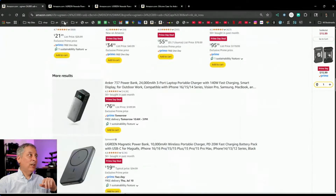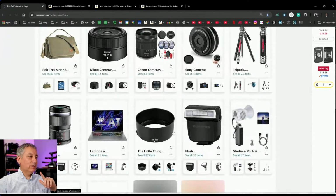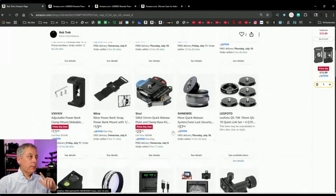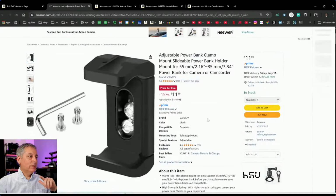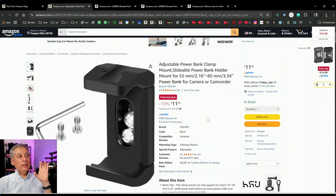With the Ugreen one, you have to do, and I'll show you some options here. It's in my other page here, the little things that help. You have to get something like this that is kind of a clamp and has a quarter 20 screw on the back. But it's not as seamless as the Anchor power supply. The Anchor power supply is a very seamless solution, very neat and tidy. A few dollars more, it's worth it.